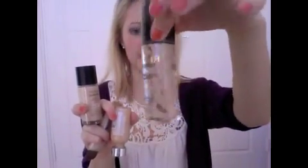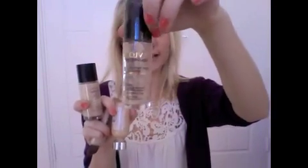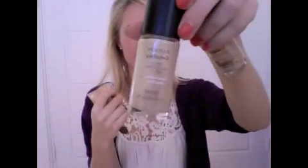Next one is the Revlon Colour Stay, and I actually had it in the tan, which I've finished off, and this one was what I was using during my summer for nights and everything, and I absolutely love that one. So that one was in medium beige 06. And now I'm on to the 150 buff because I'm going a little bit lighter into the winter, and I find that this foundation is really great because it doesn't clog your pores or anything like that.